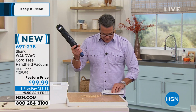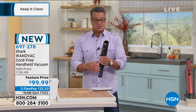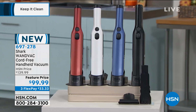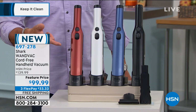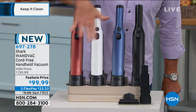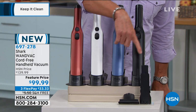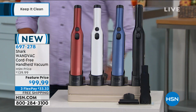Love this. Weighs next to nothing in your hand. It's a little over a pound, but this has amazing suction. That, my friends, is amazing suction. All right. So let me show you the colors that it comes in. So if you want to order today, you can pick it up. This is red. I have it in white. I have it in blue, and I have it in black. Remember, this is rechargeable. So you don't have to worry about any cords or anything like that, so you can clean it up very easily. You are getting 2 of the tool attachments to go with it. So you have the little crevice tool, then you have the little fabric tool. All this is included, $697,278.